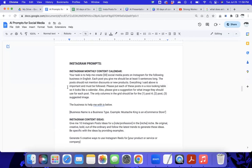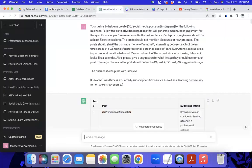So you could add or take away from this anything that you wanted to add, but basically it's a prompt so it knows exactly what to do. And then you can ask again to be a little bit more specific if it's not spitting out exactly what you want to see. So I wrote the same thing. I have a new business that I'm working on. It's called Elevated Boss Babe, and it's a quarterly subscription box for female entrepreneurs, namely photo booth owners.